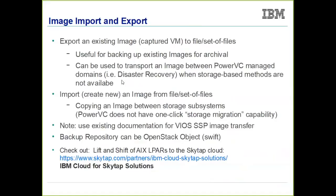Now VIO shared storage pools are kind of over on the side with this. VIO shared storage pools don't participate in the image agility capability. Although we do provide documentation within PowerVC that says how you can go about effectively writing into a file-backed disk in the VIO shared storage pool, or reading from that file-backed disk.